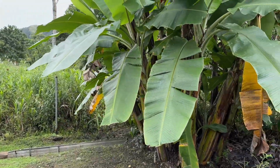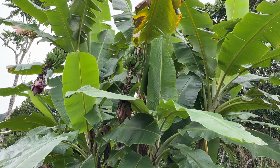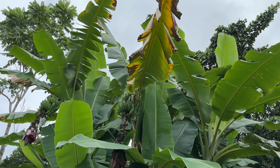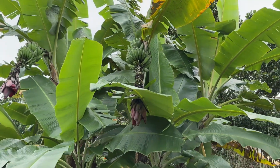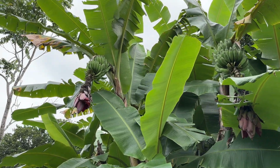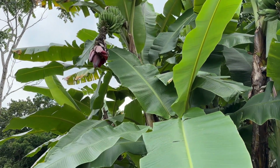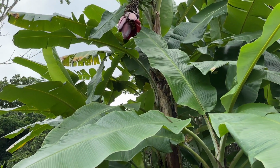Check out how the bananas are developing. Got that one bunch right here. Another one right next to it. And these are those cuadrados. Pretty sure there was another one around to this other side.